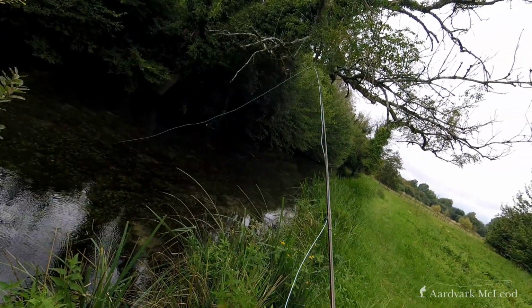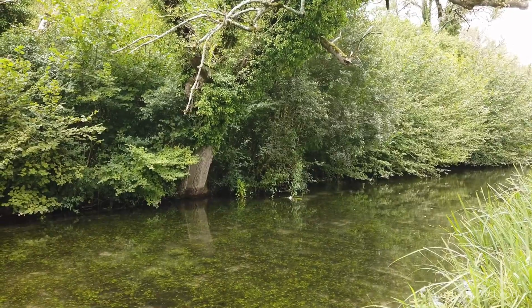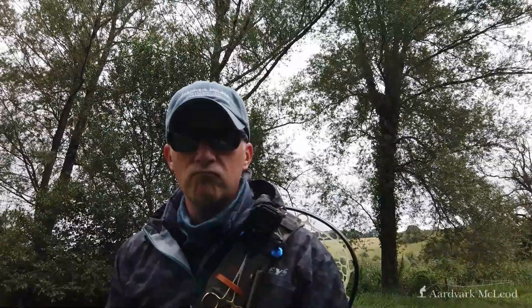This might be another case for the beetle, I think. Here we go. I think my fish has gone right up underneath that tree there. I wonder whether it's worth just putting a blind cast into that dark spot and seeing what happens. I'm fairly sure that that's where my trout has vanished into. God, the river's looking great here though.